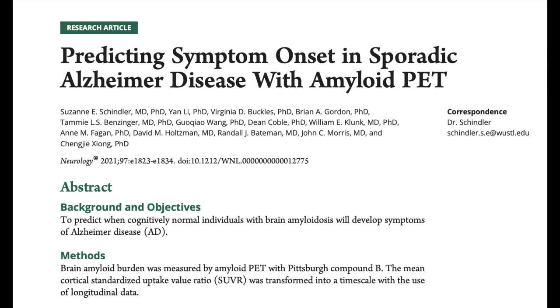We can get a good idea of when things might start to change, but there are other pieces we need to consider. I'm definitely intrigued. We'll definitely get to those. But first, I want to make sure we're clear on how this amyloid timeline is measured.